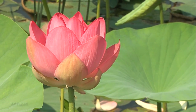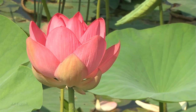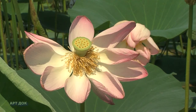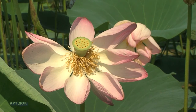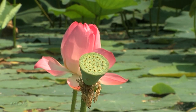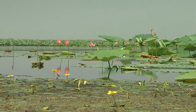The lotus has always been known for its unrivaled beauty. They have a faint but pleasant smell, like cinnamon. The lotus blossom, though, is very short-lived, blooming for just 3 days. Fortunately, each plant has a number of flowers that bloom in turn. That's why it's possible to admire the blossoms until the end of summer.